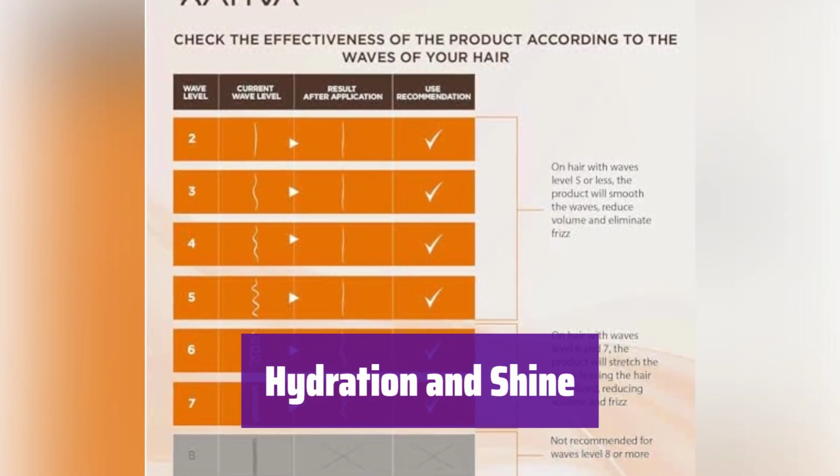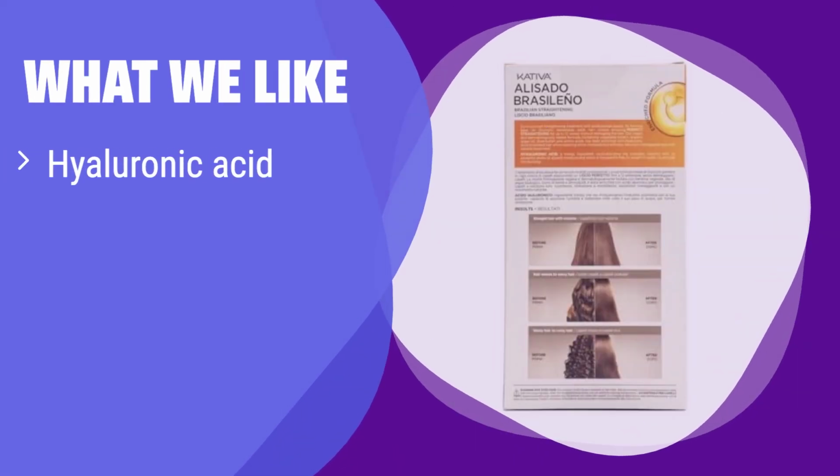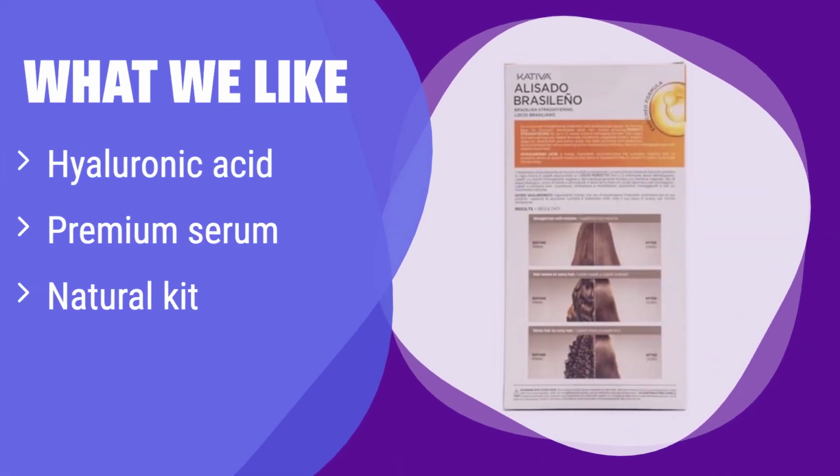The hyaluronic acid and premium serum will leave your hair feeling soft, shiny, and healthy. What we like. It contains hyaluronic acid and a premium serum for intense hydration and shine. This natural kit provides professional results from the comfort of your home. If you desire a luxurious, at-home straightening experience, this is the kit for you.